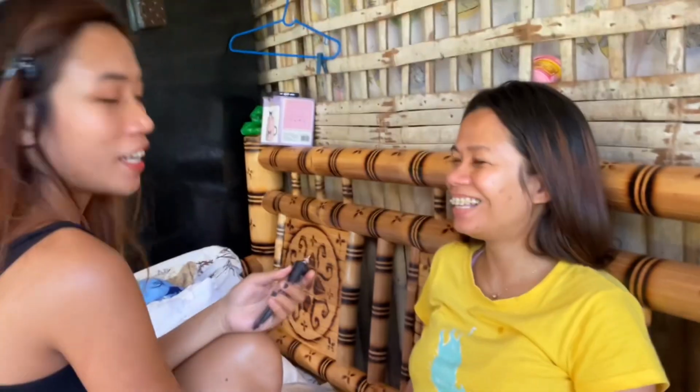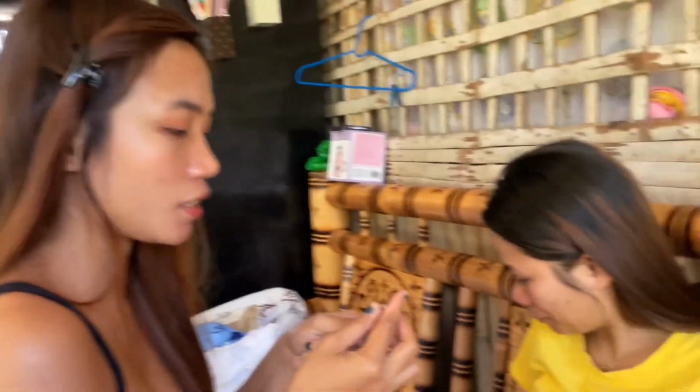Let me see your eyes. I'm gonna put foundation. So this makeup is just light makeup. Like, let's say for example, if you're just going to go shopping, visit your neighbor, do your laundry.